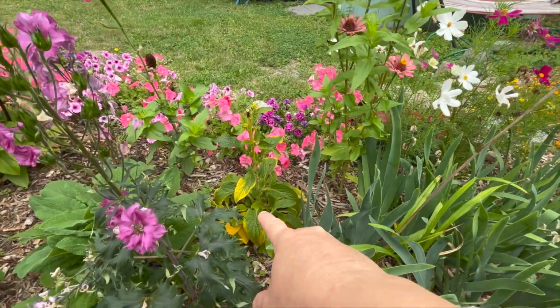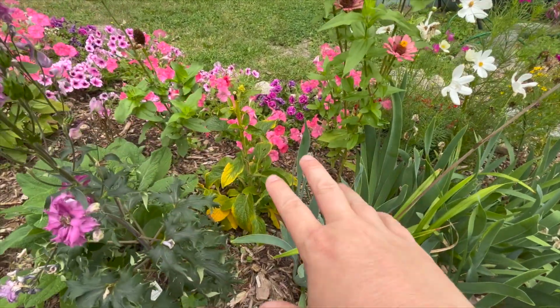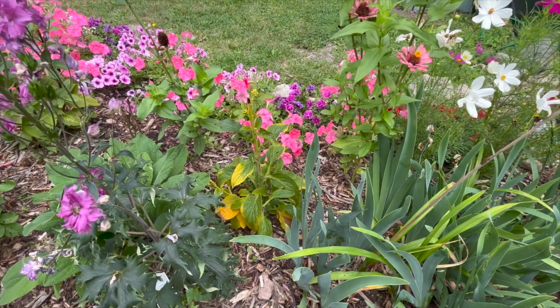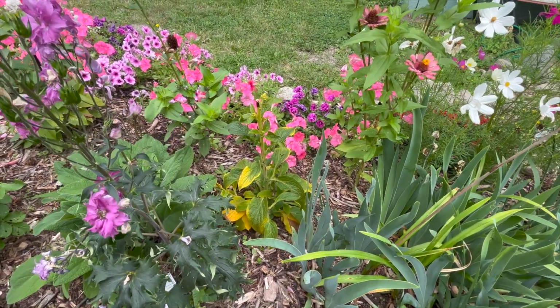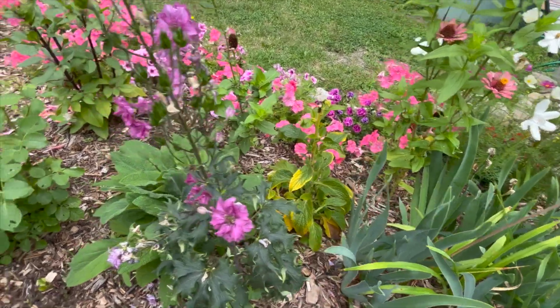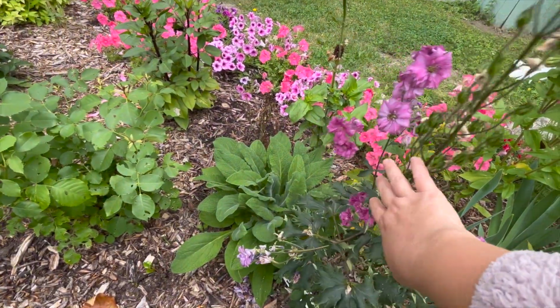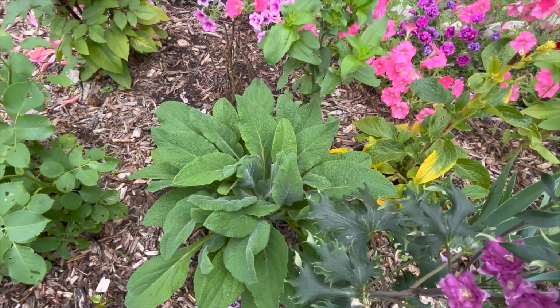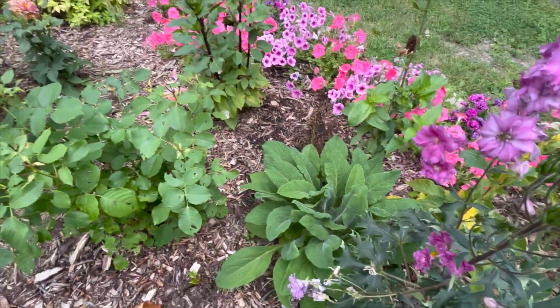The foxglove that I bought was completely yellow, and then when I took off the dead stalk for the seeds, it's turning green again. So I don't know, it's just using up too much energy or what have you. My friend Kate gave me this one. Hers bloomed. I don't see any sign of mine blooming, so we'll see.